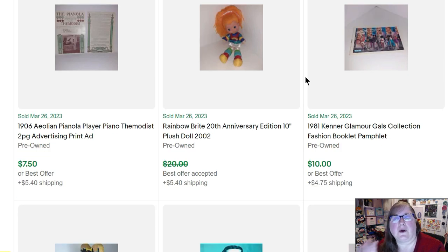Also at that doll show, I bought several little doll booklets. These little Barbie and Smurfs booklets and stuff. And of course I love to use these for reference when I'm trying to figure out what kinds of things I bought. So I scan them, I make videos of them. So there's a video of this that I put out, I think last week, and then I sell them off. So I paid $2 each for these, and this Glamour Gals one sold for $10.